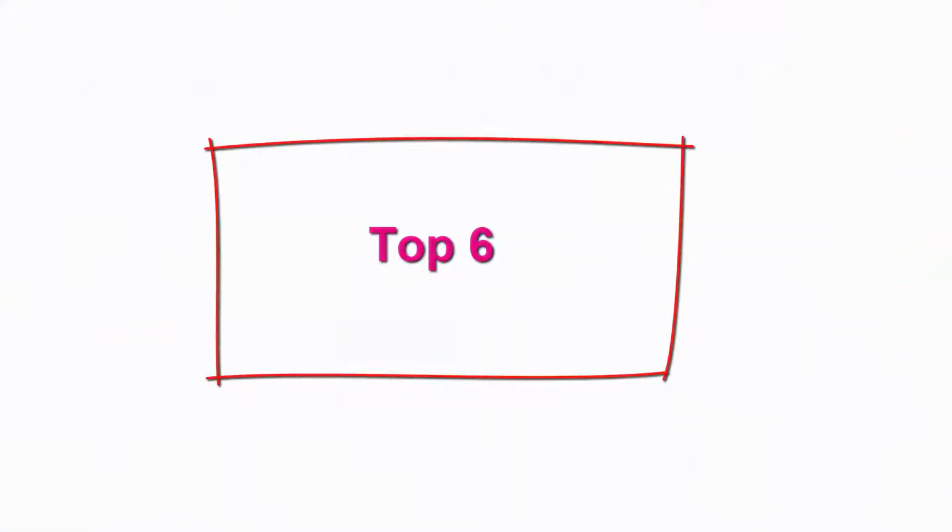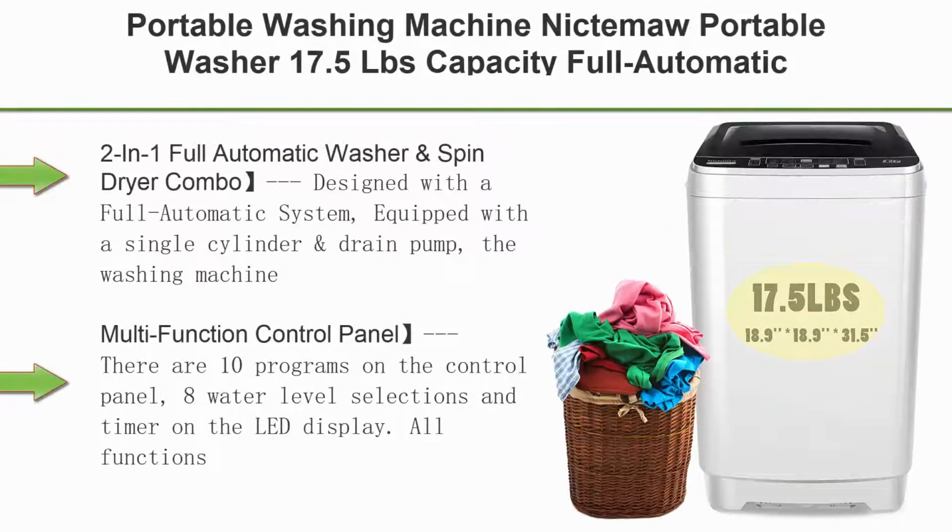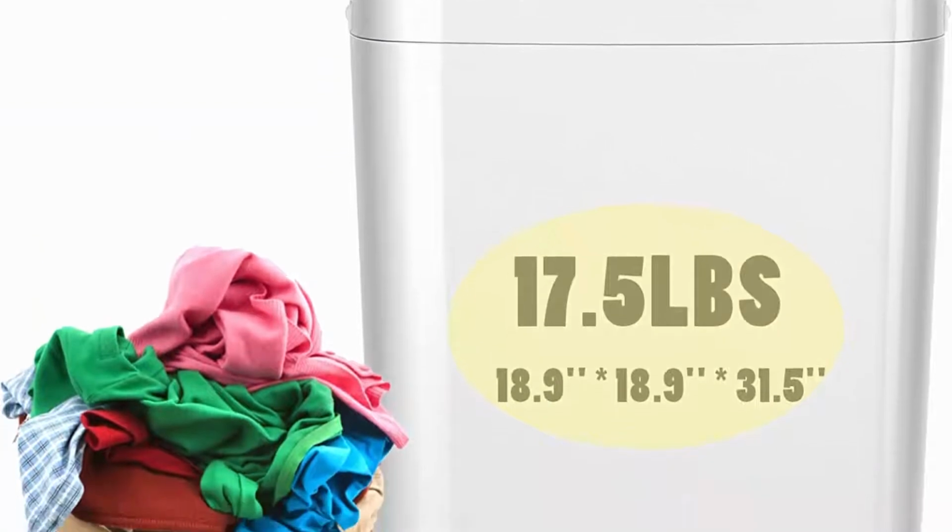Top 6. Portable washing machine. Nictemaw portable washer, 17.5 pounds capacity, full automatic compact laundry washer with drain pump, 10 programs, 8 water levels, LED display, faucet adapter, ideal for home, apartments, sink.